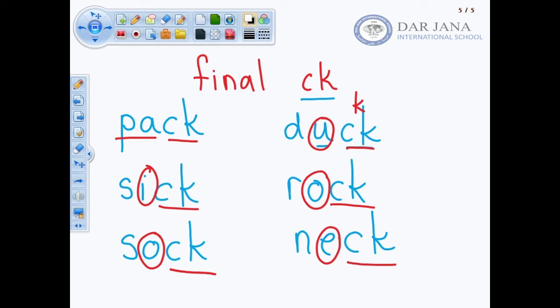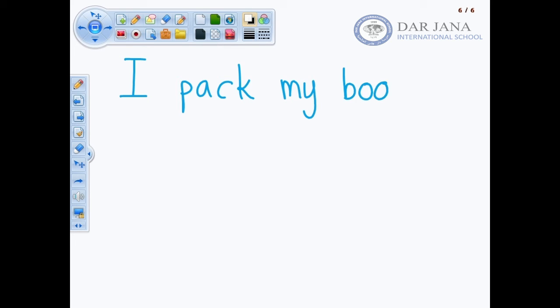Okay, I'm going to write some new sentences and then you're going to tell me the word that fits in. Or how about we say, you tell me the word with the K sound with a short vowel and it has the CK at the end. So I need you to identify the word with the CK at the end, and it has a short vowel. I pack my books. Can you identify the word with the short vowel and the CK at the end? That's right. This is the word pack. Okay, pack.